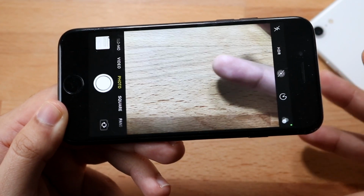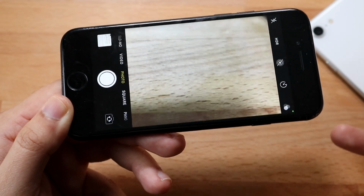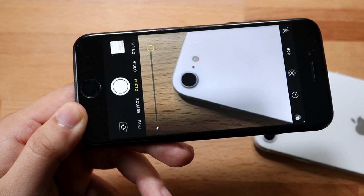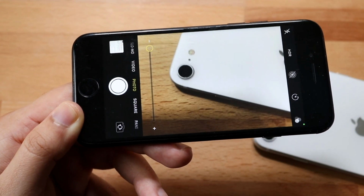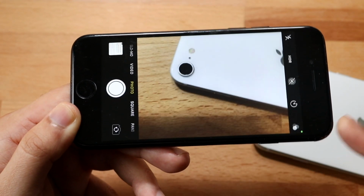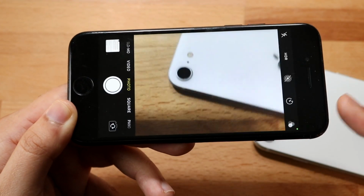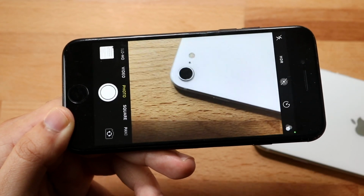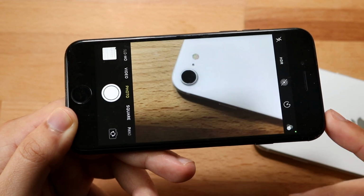I think if you're trying to take good photos, this is decent. Of course, you're only getting a single camera, but you're only getting a single camera setup on the iPhone SE2 as well, so it's not really that big of a deal in my opinion. On top of this, no portrait mode, no 4K at 60, only 1080p at 30 on the front, and you're pretty much limited in that sense. That's one of the biggest, I guess, problems with the iPhone 7.